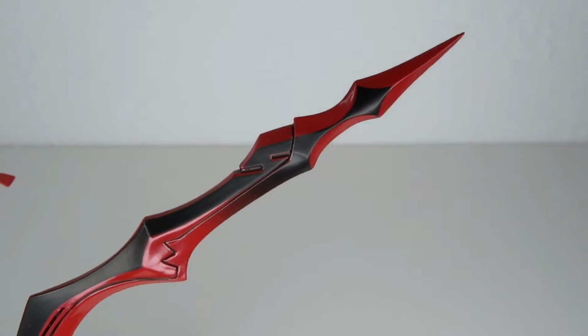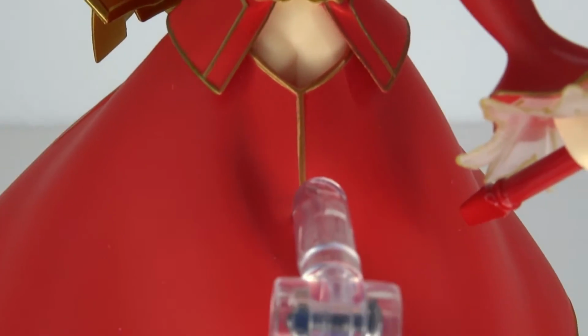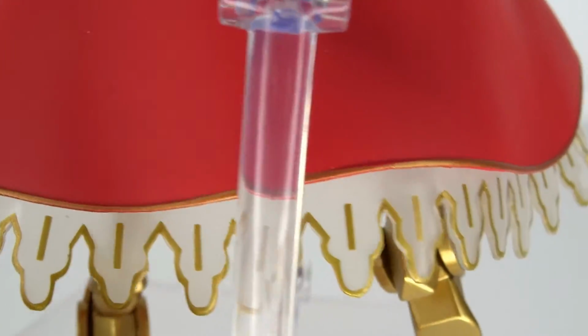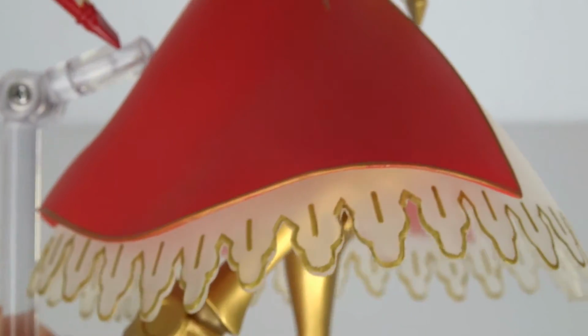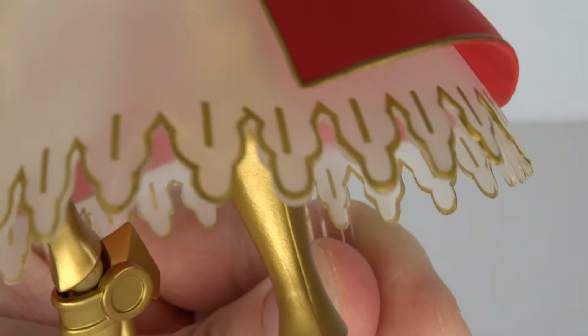And that's really the thing, the paint on this figure is quite frankly fantastic. As I still remember, during the review, I was looking for slips, the lines that go around the dress, and all across the board, it's just cleanly done. You got them crazy anime eyes, which Nero Claudius really has them special.